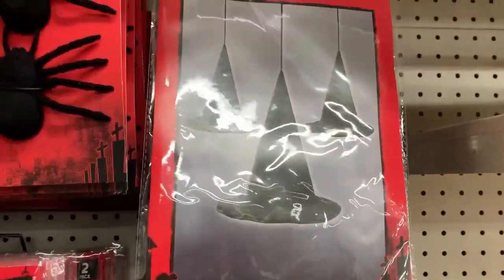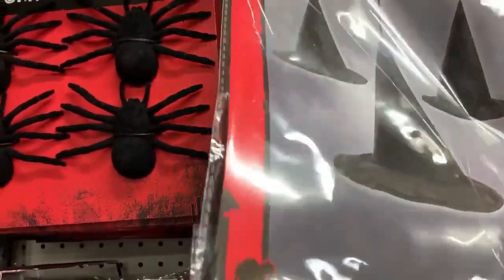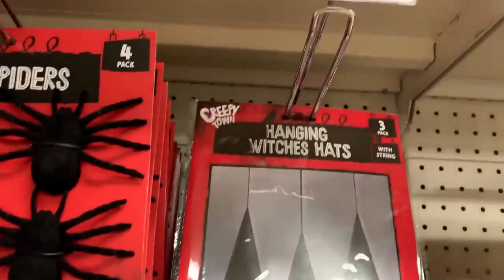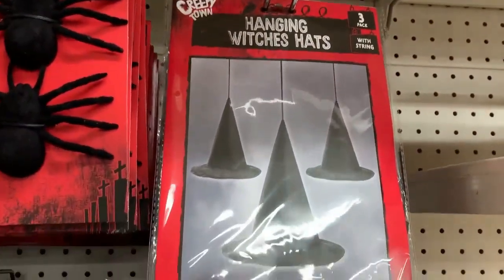I did buy this, which is hanging hats, and it's not just a triangle. You could actually put your hand up inside it. It's like an actual hat, if that makes sense, made from material. So I thought that was really good, and again they were £1 as well.